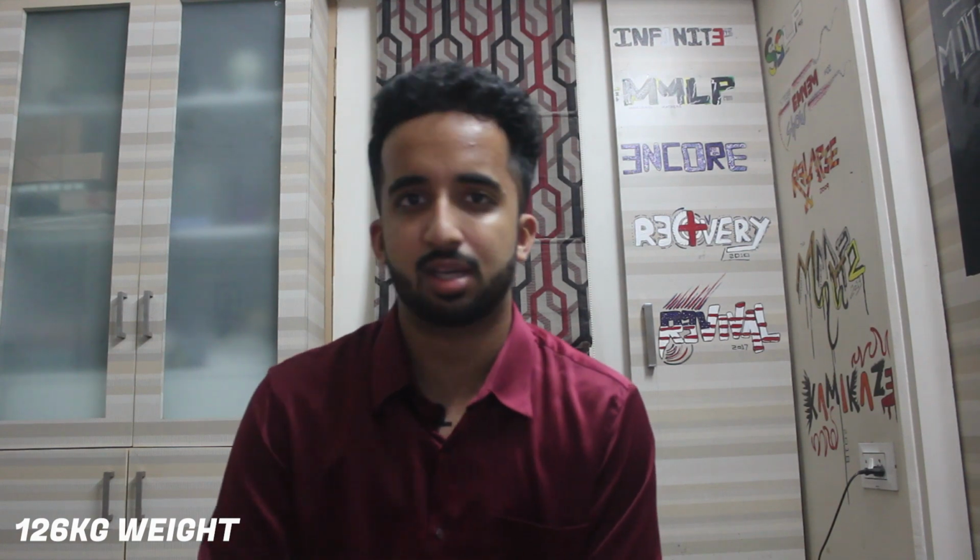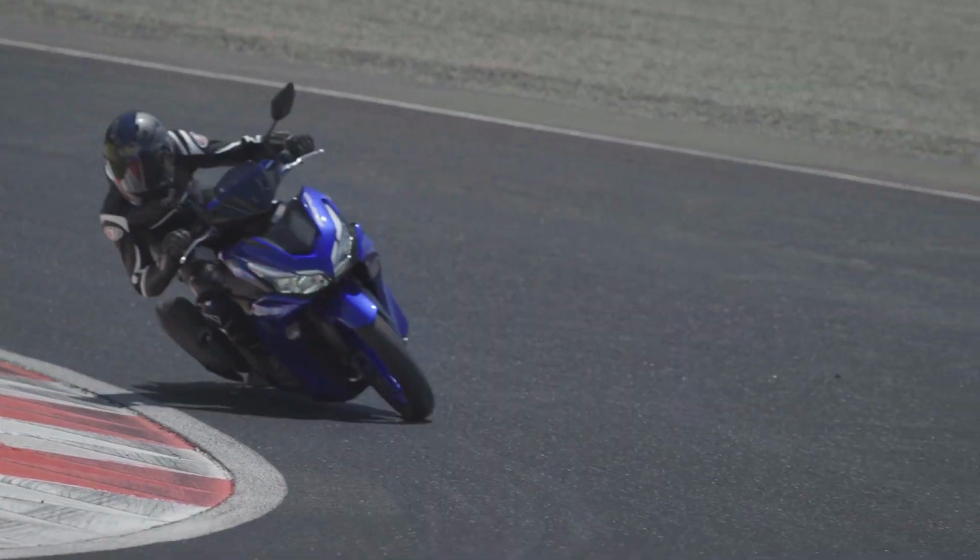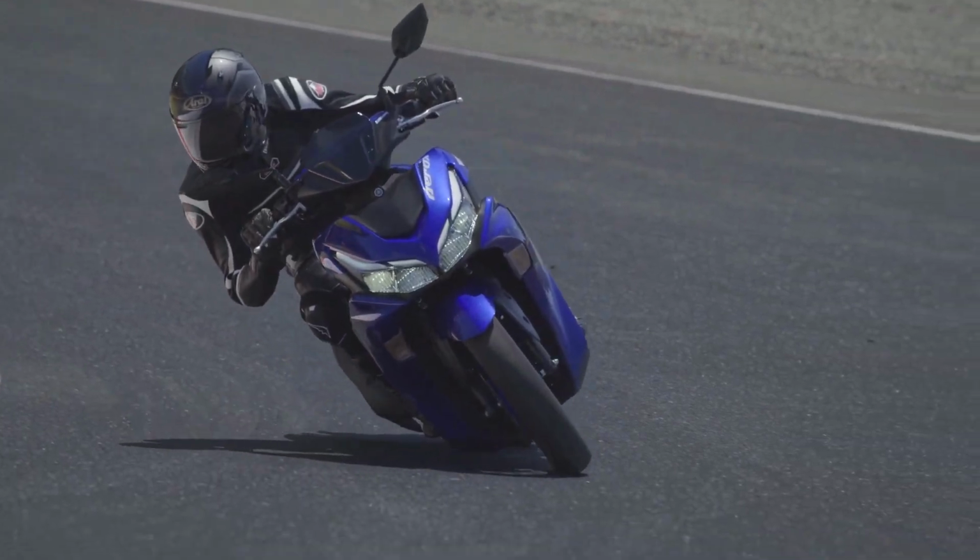In addition to that, you get a disc brake at the front, a drum brake at the back, single channel ABS. The scooter weighs around 126 kilograms, which is more than most scooters, but that's only because this has an engine which is bigger than most scooters and a lot of body cladding and stuff like that. So it has the power to manage the weight, so that should not be an issue.